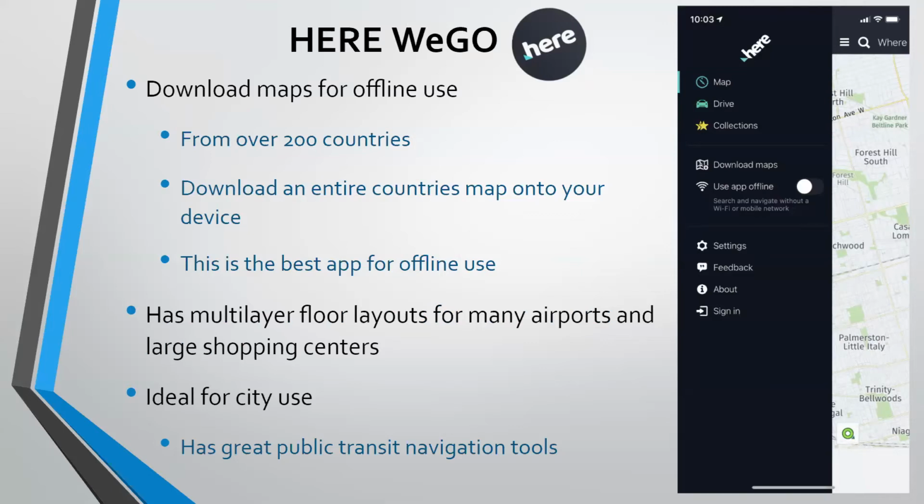It also has multi-layer floor layouts for large buildings such as airports and shopping centers, so it can help you navigate an airport, which I know is often very confusing for all of us. And finally, HERE WeGo is ideal for city use because it also has a really great public transit navigating tool.